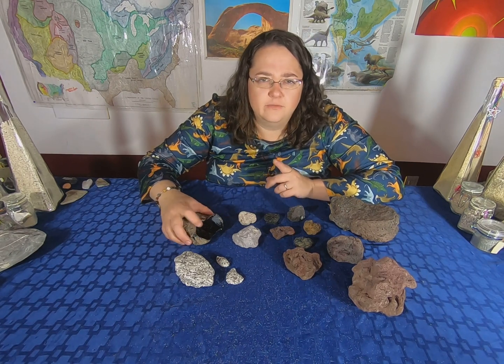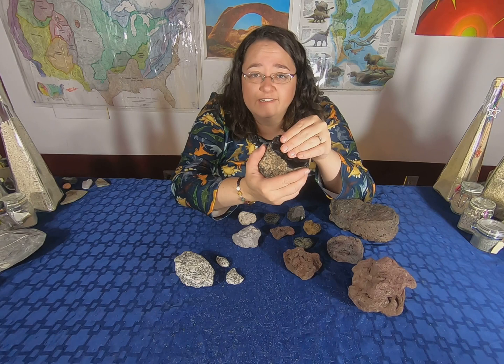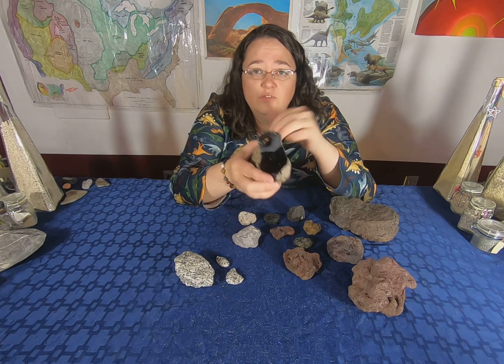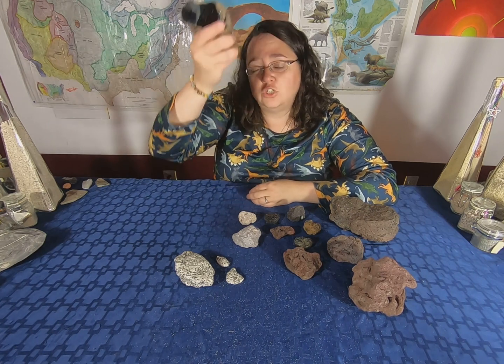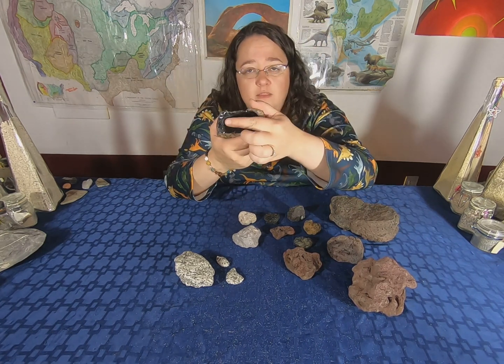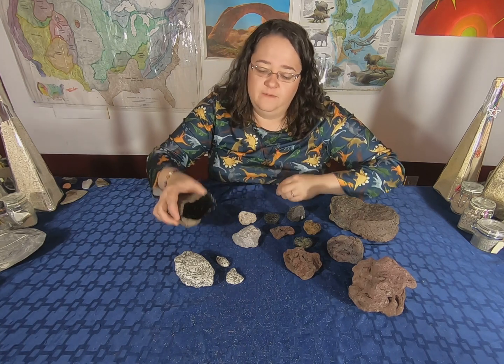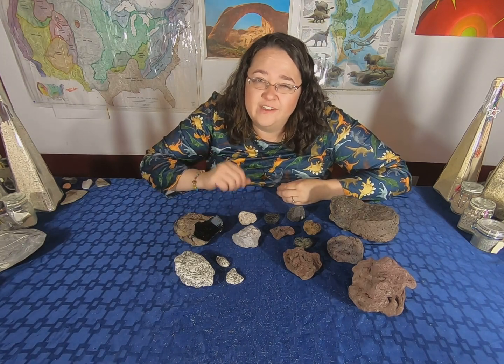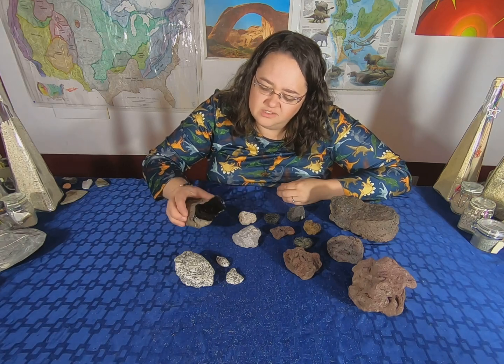Now there's another type of rock. This one. Do you see the obsidian? This is actually a glass. Now this one would have cooled down very, very fast. So this one exploded out of the volcano, and it freezes in the air. That's how it makes this glassy texture right here. This is obsidian.